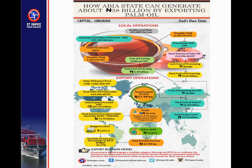Now, unit cost of palm oil, $500 per metric ton. $500 times the total quantity of palm oil, 414,000. That's $207 million. If you convert $207 million at the former exchange rate, this state can generate 74 billion naira. 74 billion naira.